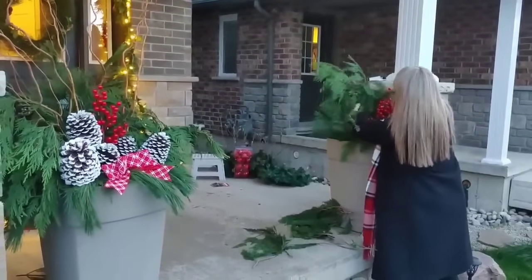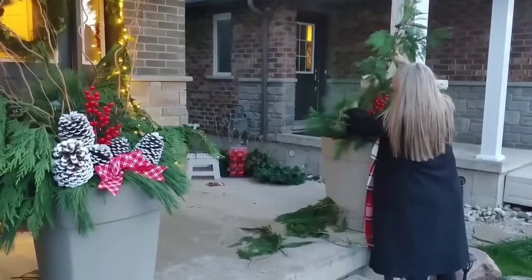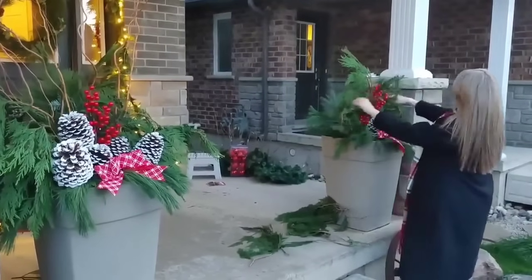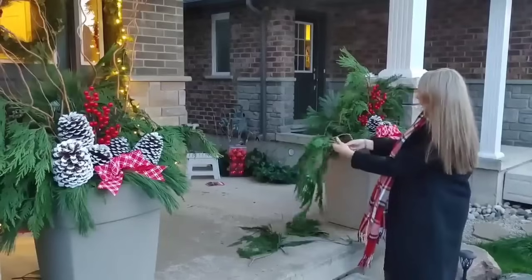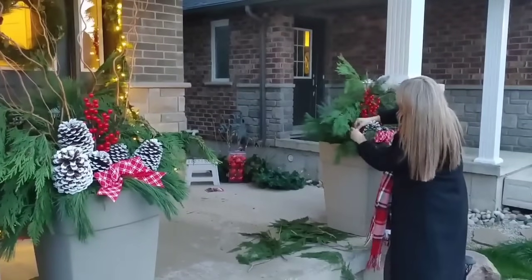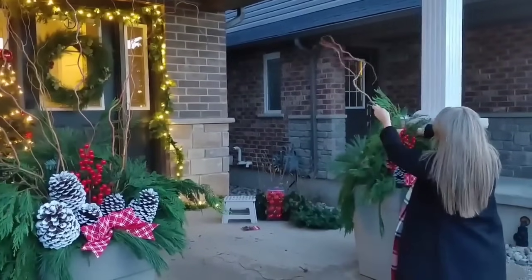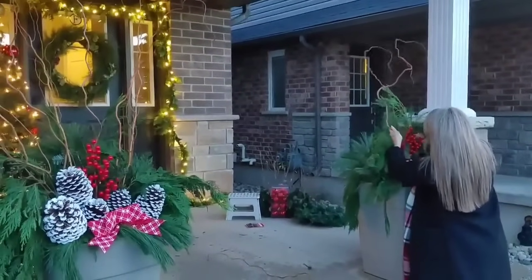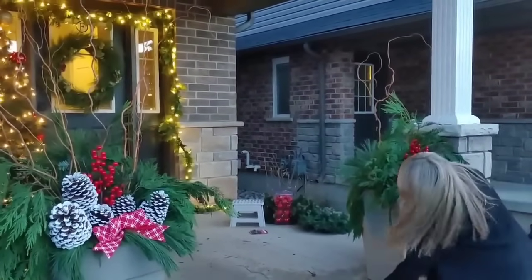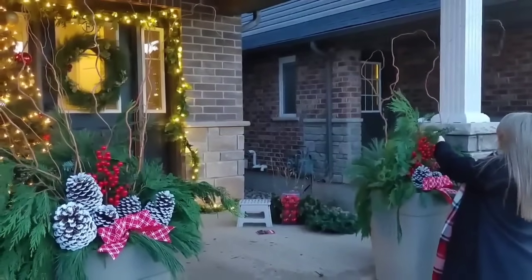I would love to know if you guys have ever made your own planters from scratch, or if you like to buy them from the nursery and then fill them in if you need to. There's just so many things you can do. I've never actually used faux greenery in these urns here. I've always used real greenery, and I just love it. These typically last all winter long. I might just pull out the red berries, but I'll keep the snowy pine cones, and I feel like they do last pretty much until March, so I feel like $40 and a little bit extra for the greenery and stems isn't too bad.